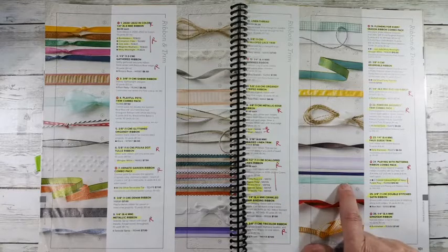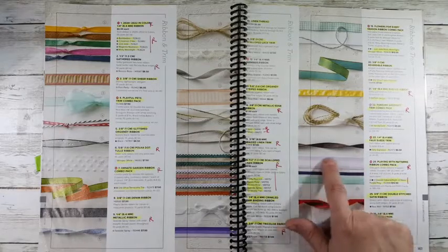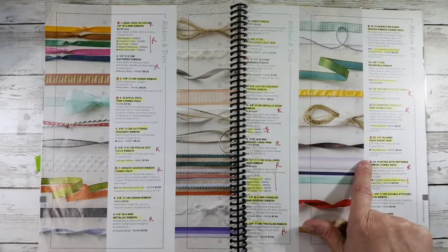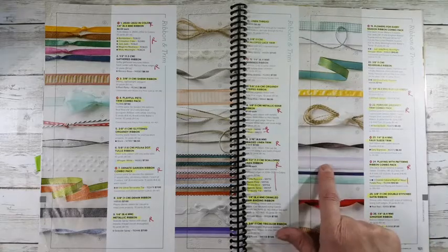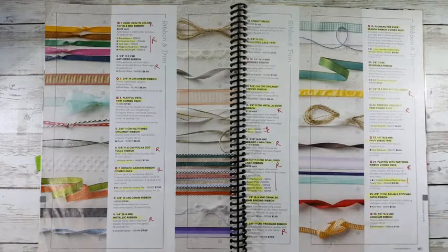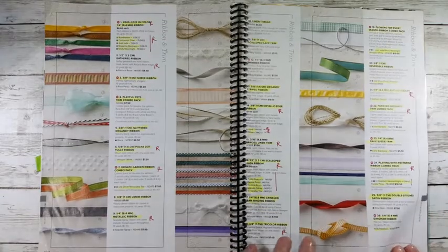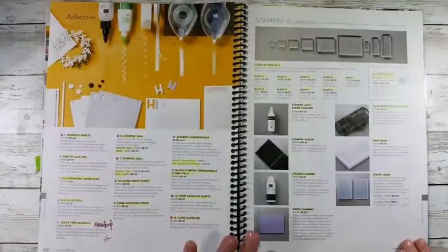We have a Coastal Cabana sheer ribbon, and then we have the Skinny Night of Navy ribbon, and then you have this kind of, oh gosh, what do they call that? The Purple Posy, ombre, kind of like an ombre ribbon. It's like the edges were colored. That's the Purple Posy. So that is retiring, that whole pack.